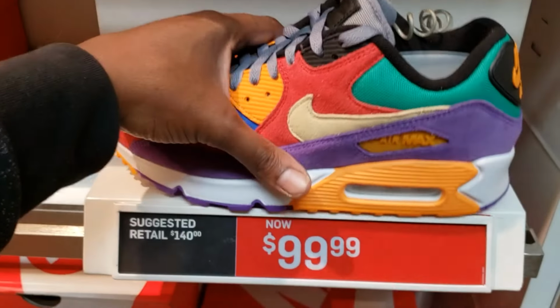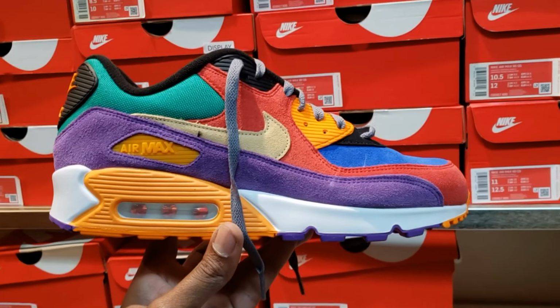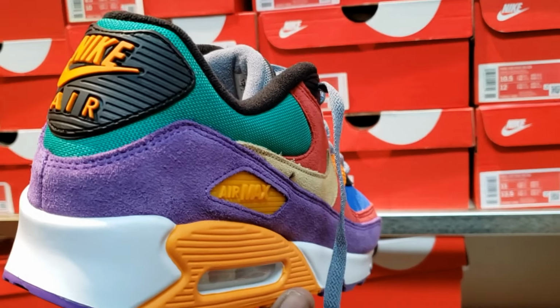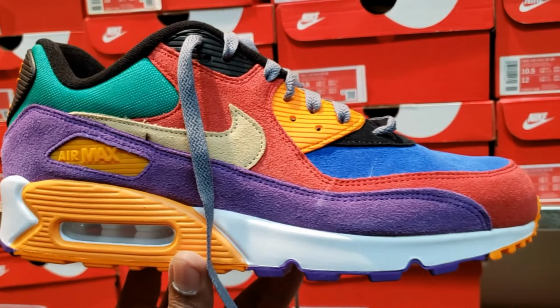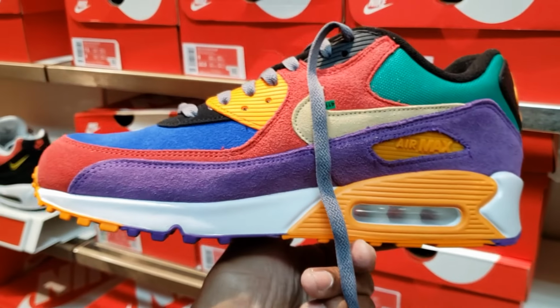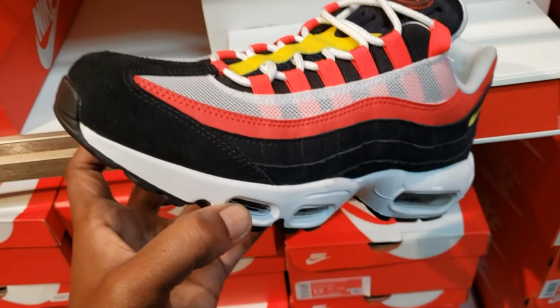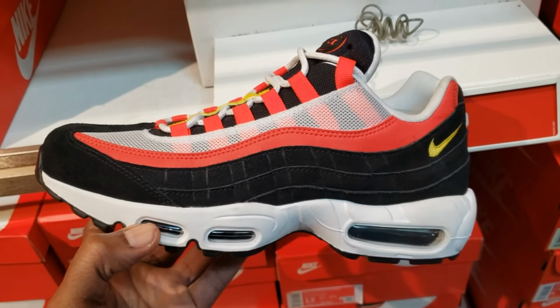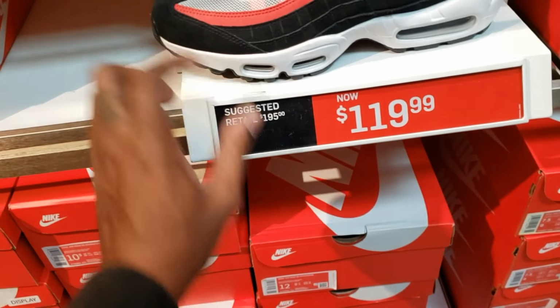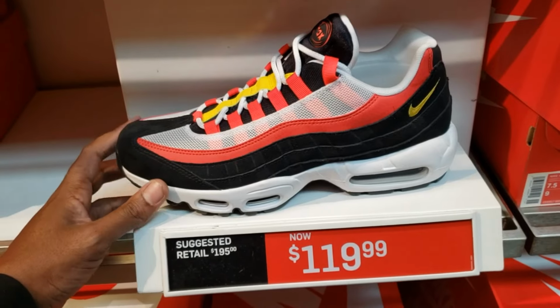The colorway looks fire and it looks even better on in the pictures. Let me go ahead and take one out the box. My proper picture, bro. These look fire, bro. Materials on here are A1. Now, we definitely seen this colorway of the 95 before. Also has that nice suede material on there. Not too bad on these. Was 195, only 120. I felt like I seen them cheaper last time, either here or somewhere else.